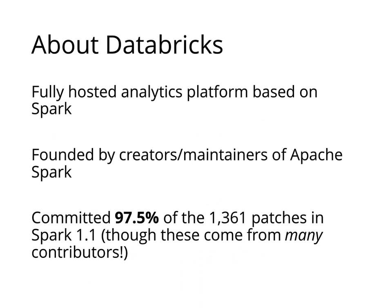So lastly, about Databricks. So what is Databricks? That's the company where I work. Databricks is providing a hosted analytic platform based on Spark. So it's a very powerful full stack platform with things like table management and interactive analysis, and it's all based on the open source Spark APIs. And we founded it as the maintainers and creators of Apache Spark, as Ben pointed out in his intro. And we're the most active, by far, company in terms of shepherding commits into Spark.